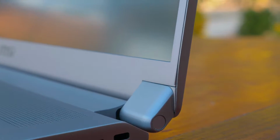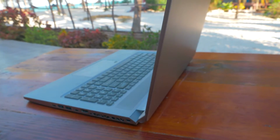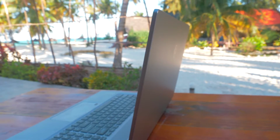I can already see on the sides of the screen that the plastic parts are coming a little bit off, so I already have to take care when I'm opening and closing the computer. I would really appreciate it if the design would be a little bit more sturdy.